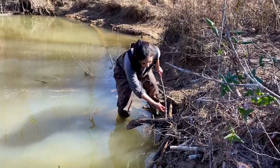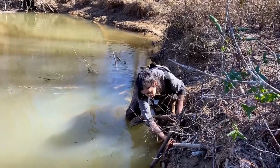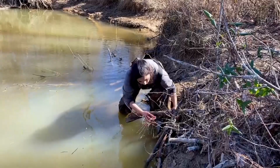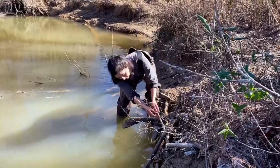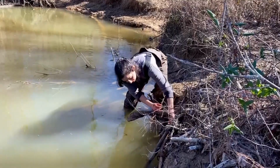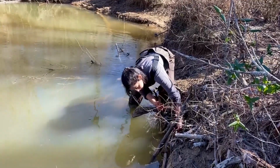So I'm going to take another stick and put it where it's blocking that open space over the top of the trap. Just want to create a visual barrier to everything except through the Conibear. So that's where he wants to go.